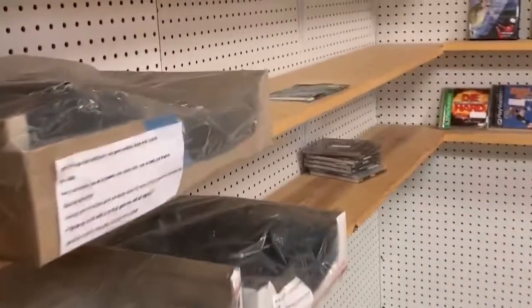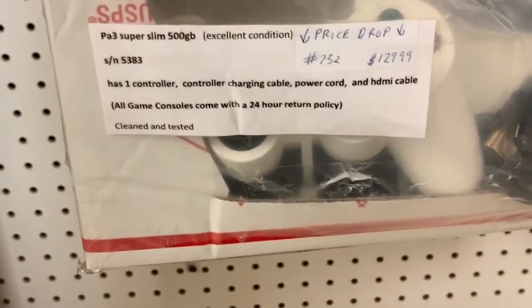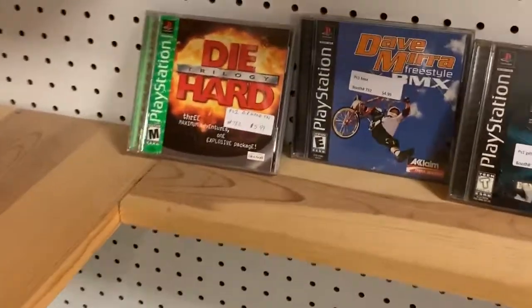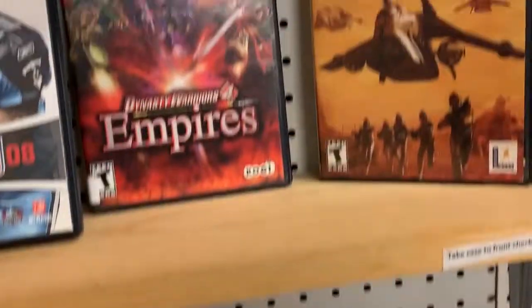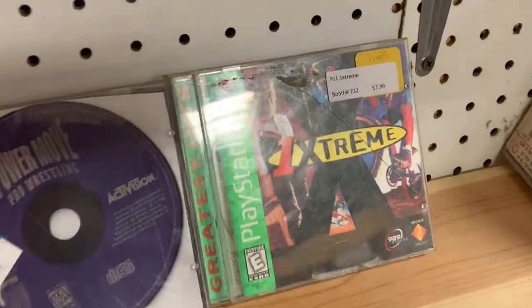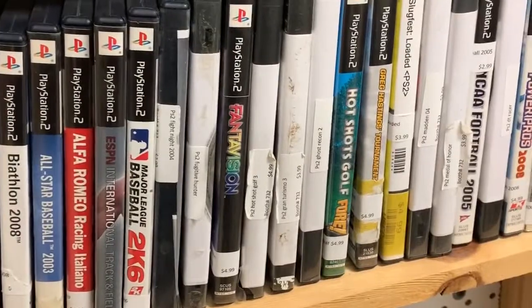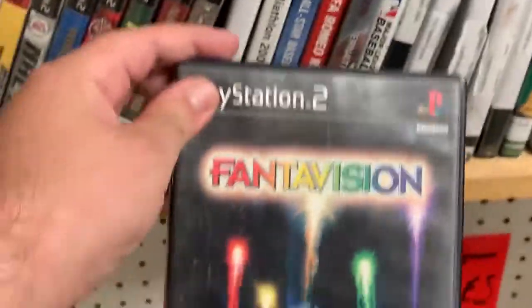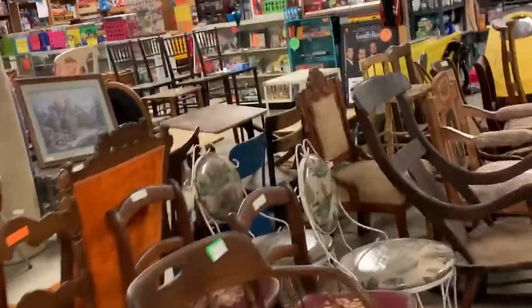Over here, this guy is actually selling systems, and first up is an Atari 2600 Junior that he has for $150. I mean, it comes with 10 games, but you can buy that for like $50 on eBay. Got a PS3 Slim down here for $130. Like, what is going on? Got a few PlayStation games over here, and it's really not much. There's another one Extreme. Shoot, I can have a whole Extreme collection coming out of this flea market. And you know things are bad when I actually pick up a copy of Fantavision to look at it. When that's the most interesting thing you have around, you know things are bad.